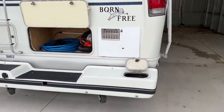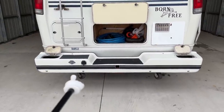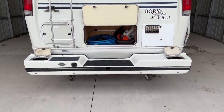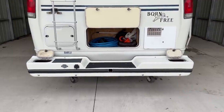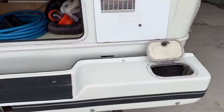Coming around to the back of the coach, we do have the tow package. The hitch slips in right there. We do have the two wheels. I like to call those the wheelie bars. That is for if you like going up a curb or something, so that you don't drag this back bumper, because there's a longer chassis. You don't want to rip that thing off or damage it, because that would be fairly expensive if you did that.